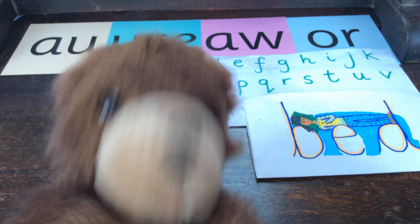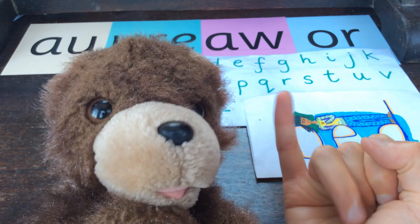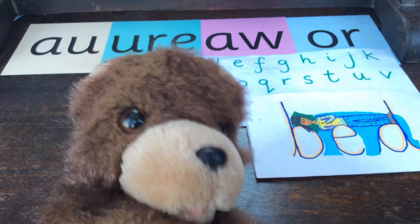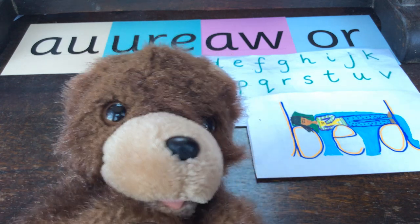Number 12 is the word torch. Torch. T-O-R-C-H. Torch. I had to use my torch because it was dark. Torch.